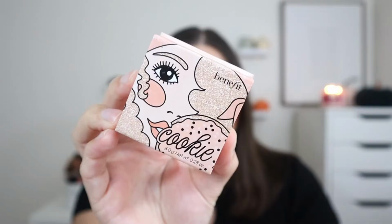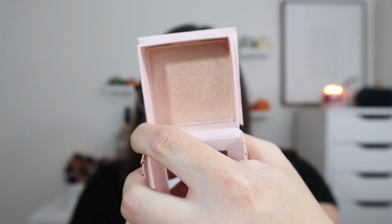My other favorite powder highlighter is Benefit Cookie. This is a classic for sure. And Benefit Cookie is, again, very, very intense. I am someone who likes a blinding highlighter. I know that that's not really the trend anymore, but I definitely enjoy a pigmented highlighter. I want something that's blinding, and I feel like this does that for me.